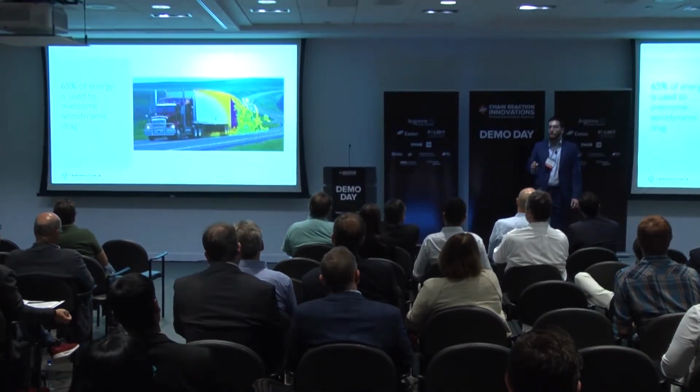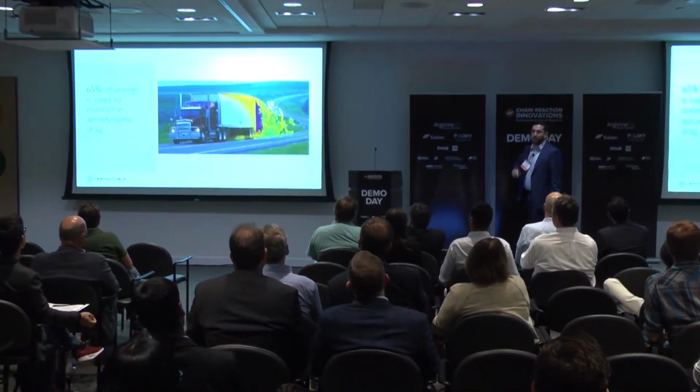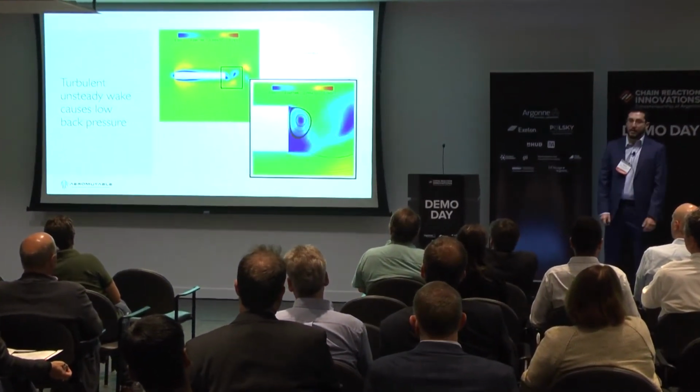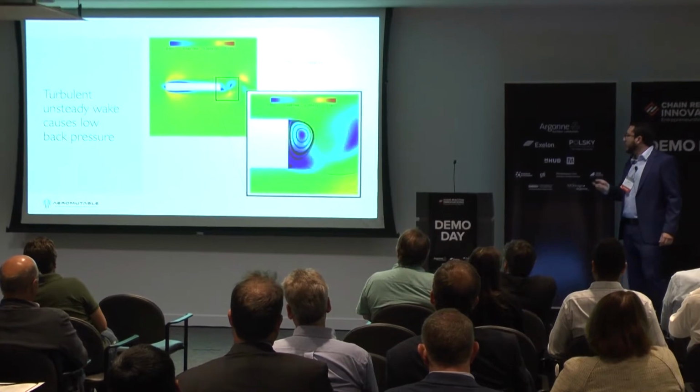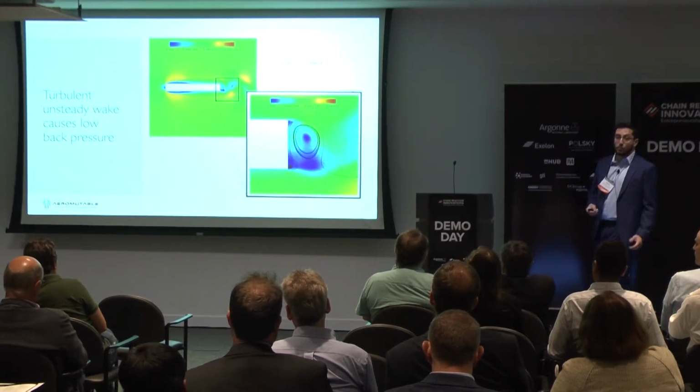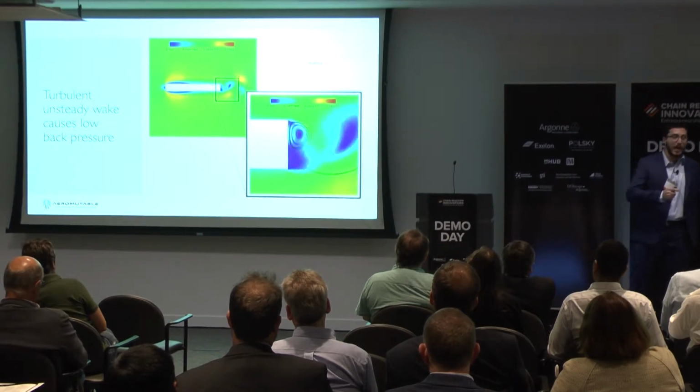Over 65% of the energy goes towards overcoming aerodynamic drag. And that flat back actually causes flow separation. It creates an unsteady wake, and it causes low pressure, which is responsible for a big chunk of that drag.